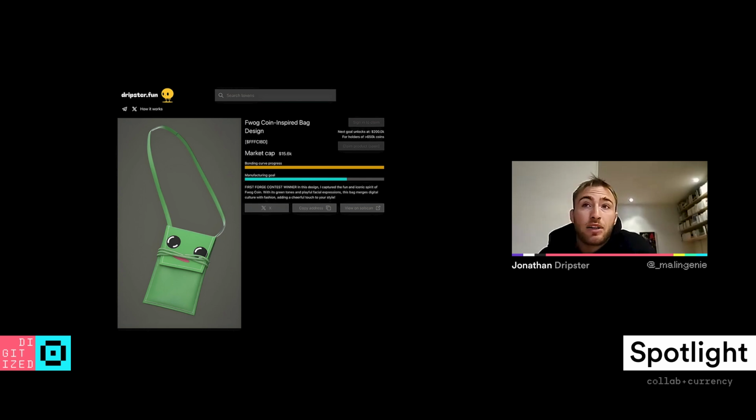And then layer number two, it just creates that muscle memory of holders of the biggest meme communities and NFT communities to just go on Dripster every once in a while to see if there's anything free to claim. And that's really the goal we're trying to create. It's kind of a habit.